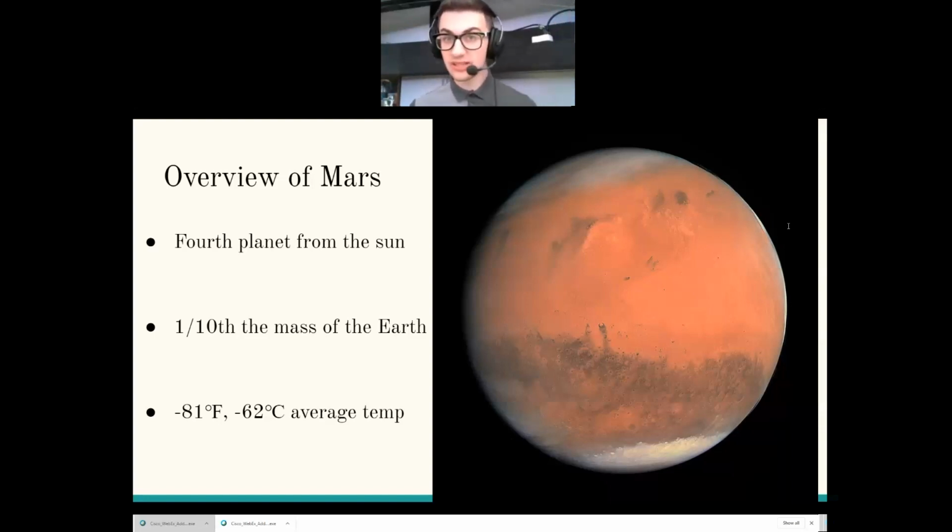So at one point, Mars had a nice thick atmosphere. It had very Earth-like conditions. There was flowing water on its surface. There may have even been the potential for life.